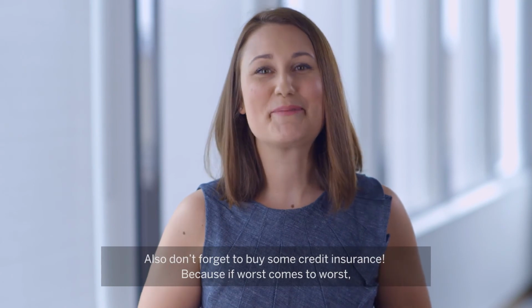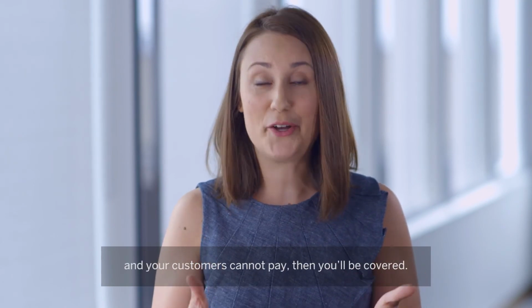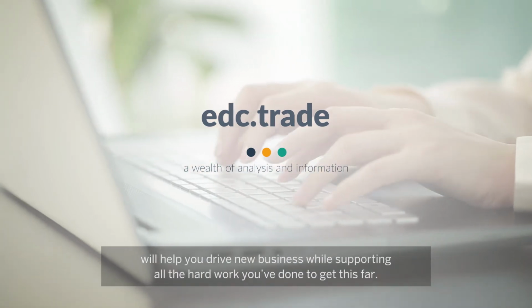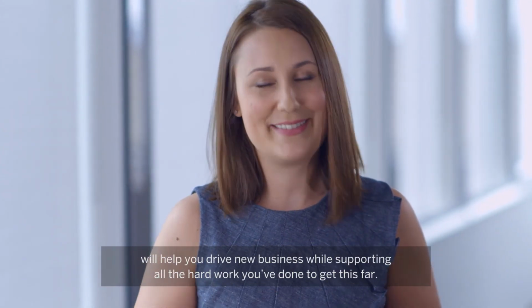Also, don't forget to buy some credit insurance, because if worse comes to worse and your customers cannot pay, then you'll be covered. Having EDC's credit insurance as a safety net for your cash flow will help you drive new business while supporting all the hard work you've done to get this far.